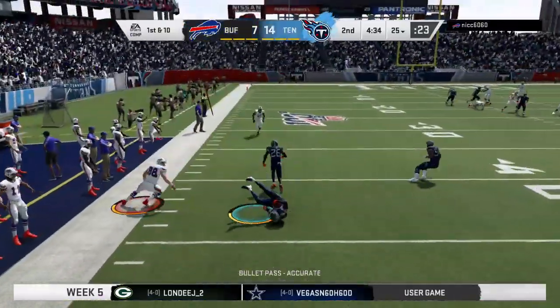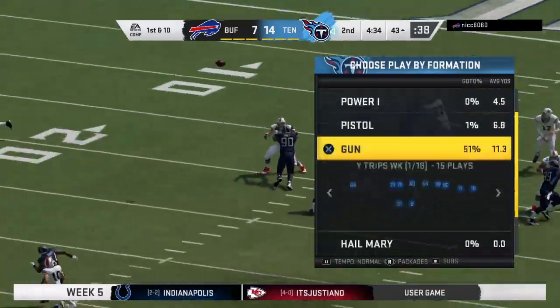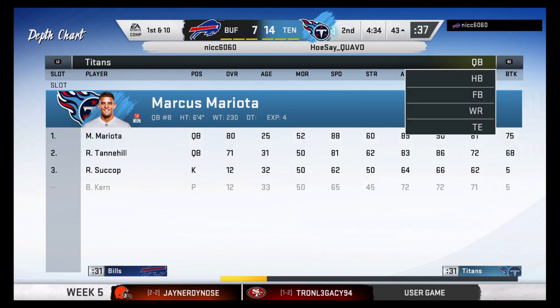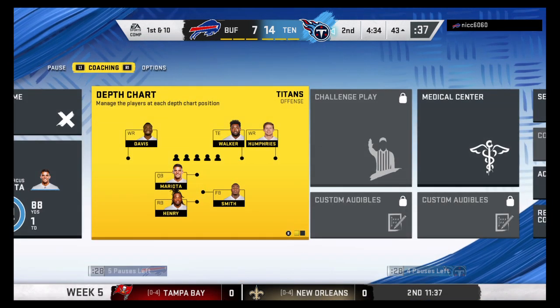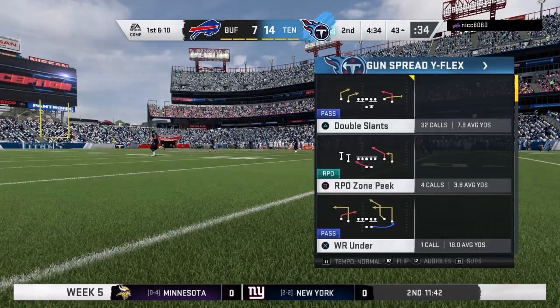And for the third time here in this half, it's intercepted. Picked off by the safety, Kenny Vaccaro. So down inside the 45 to the 43-yard line. That's where they'll take over.